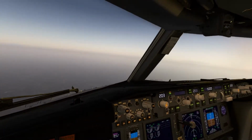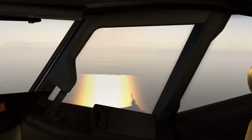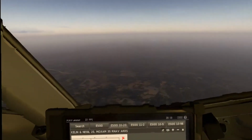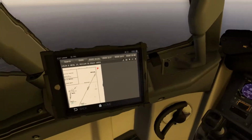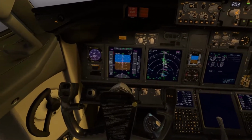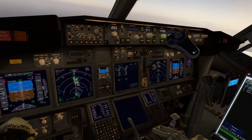So actually, I think it's done updating. Could be mistaken, but it should be a pretty cloudless night. Then we get Vänern, the great lake in Sweden, over here, and some sporadic road lighting. And we are about 10 to 15 minutes out. We will clear ourselves to 8,000 feet.